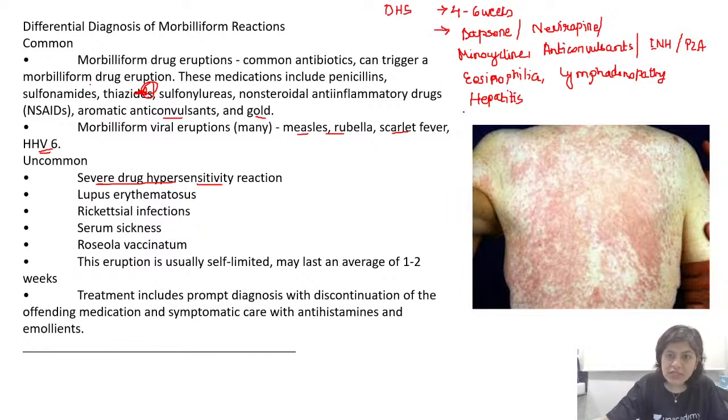Okay, it usually starts off between 4 to 6 weeks after the starting of the offending drug, and it manifests as DRESS, that is drug reaction, eosinophilia and systemic symptoms. Okay, so you have fever, you will have swelling of the face, you will have swelling of the extremities, there will be a rash over the body which will be extremely pruritic, and the patient will have associated lymphadenopathy. Patient will also have associated systemic symptoms. Apart from fever, patient can have organ involvement in terms of hepatitis, glomerulonephritis, right?